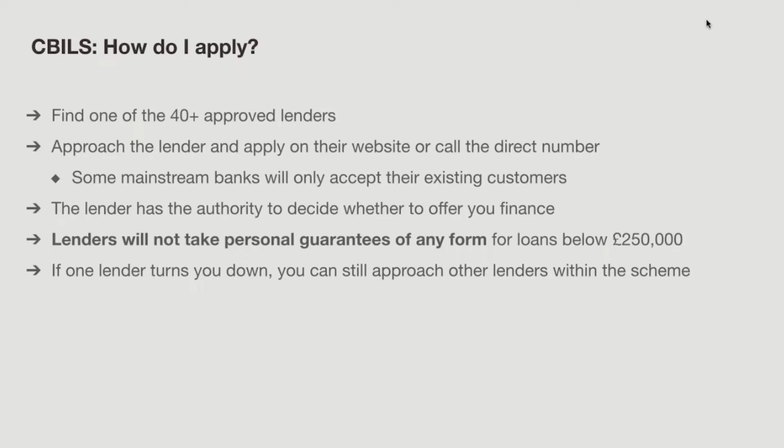The lender has the power to decide whether to offer you the finance or not. Lenders will not be able to take any personal guarantees of any forms for the loans below £250,000, and if you get rejected by a lender, you can still approach any of the other 40 lenders.